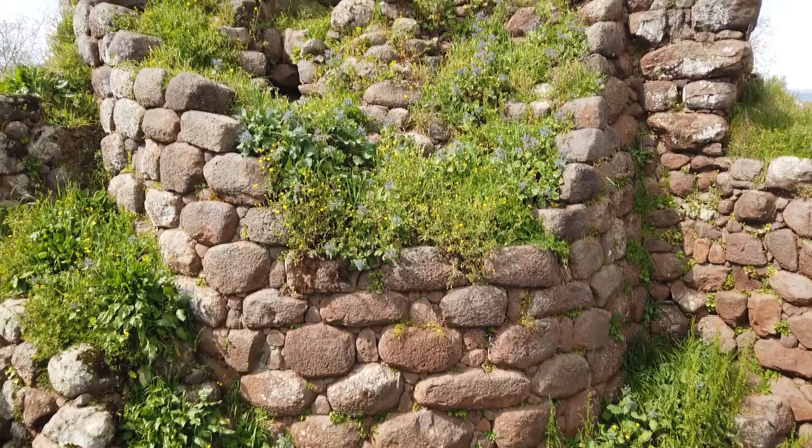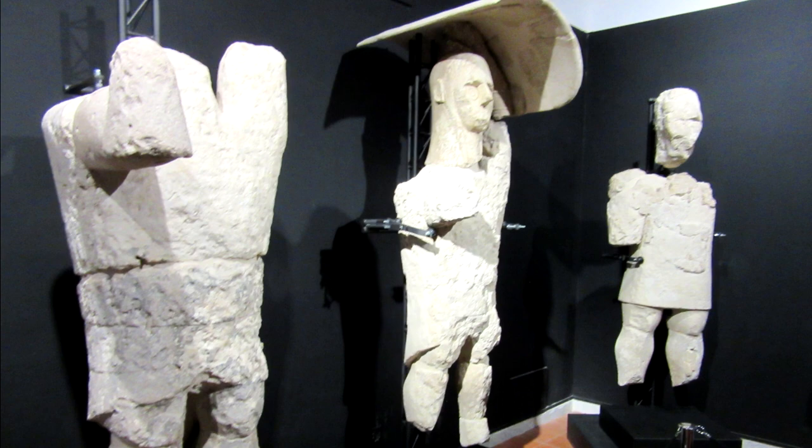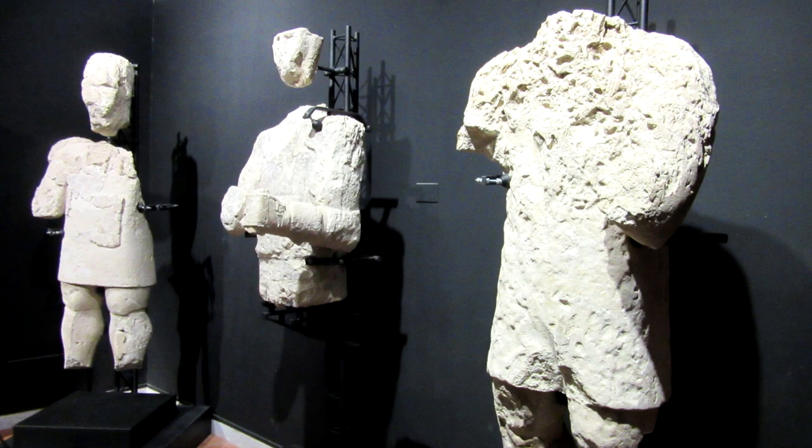Also much discussed is the discovery of the so-called Giants of Monte Prama, stone statues of warriors over 2 meters tall, whose origin is still hard to understand. After being forgotten in a warehouse for 30 years, they are finally on display in museums.